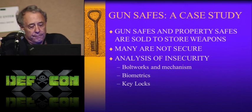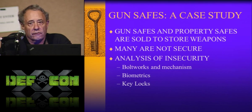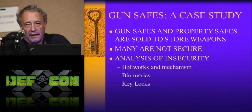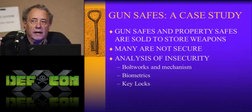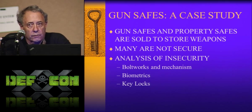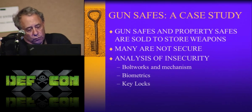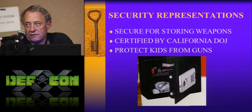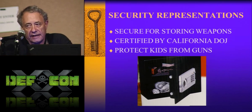Gun safes and property safes are sold in stores to store weapons. A lot of commercial stores, sports stores, Walmart, Shields, Cabela's, Amazon.com, all of the online and in-store vendors that you're all familiar with. The problem is that a lot of these small safes we found are not secure. So we got involved in an analysis of insecurity and how these safes are not engineered properly. What we're going to talk about today is bolt works and mechanisms, biometrics, and the key locks. We looked at the major manufacturers in the industry in the United States, and some of them also sell up in Canada.